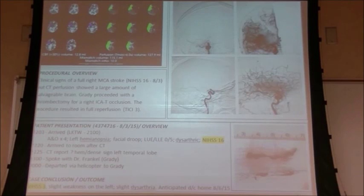This particular patient, again, you can see the purple is the core, the green is the penumbra. So in this case, we had a mismatched volume of almost 150 cc's. So that was 150 cc's of brain that we could save. Patient arrived at Grady with an NIH stroke scale of 16. You can look at the before, look at the after. He had almost a 3.5 inch clot, went home with an NIH of 3, with an anticipated discharge, was only in the hospital for 3 days.